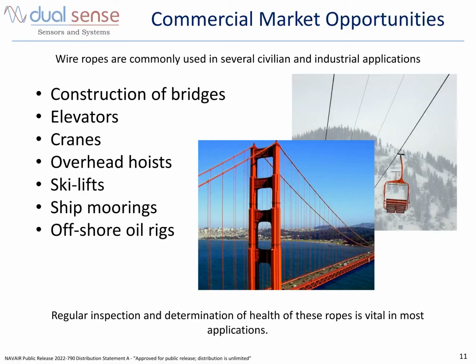We believe that this wire rope health monitoring sensor can be adopted for those applications as well by making the appropriate changes specific to these applications. With this in mind, we believe there is a significant opportunity for the wire rope health monitoring sensors to go beyond the cross-deck pendant.